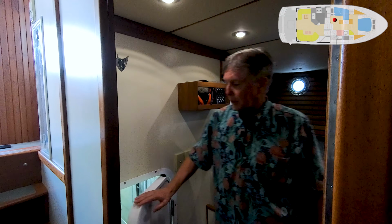Lower level, really spectacular for accommodations, quiet, easy to get around in, and if you want to go run the boat, go up to the pilot house. If you need to eat, right up to the galley.